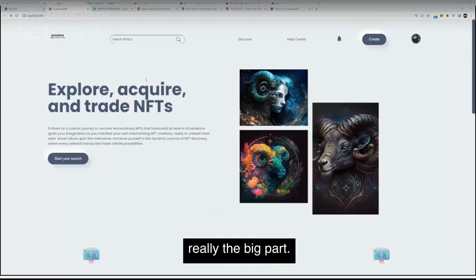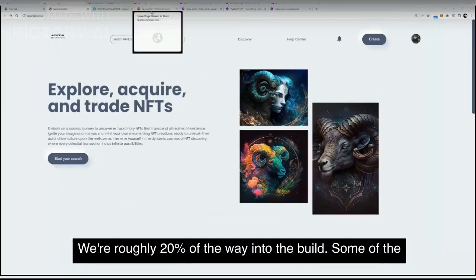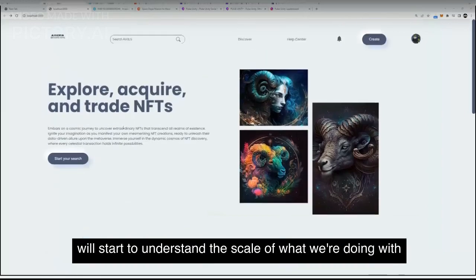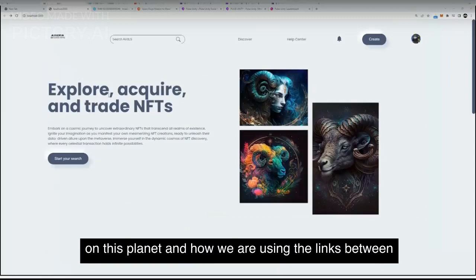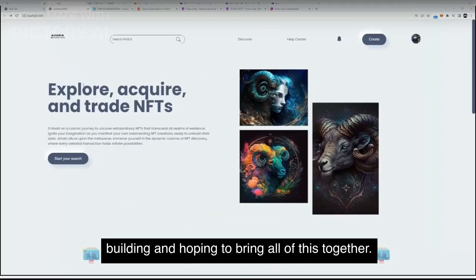So that's really the big part. I'm not going to labor onto that a lot more, other than super excited. We're roughly 20% of the way into the build. Some of the contracts are already done. And I hope that from the community's perspective, they will start to understand the scale of what we're doing with PulseUnity and the scale of what we're trying to achieve in developing literally the number one crypto brand on this planet, and how we are using the links between social media, the blockchain, and all of the other communities out there that are also developing and building and hoping to bring all of this together.